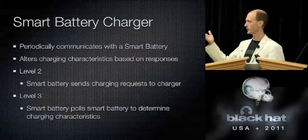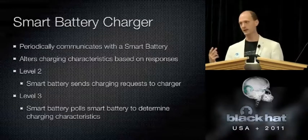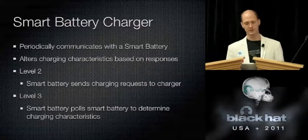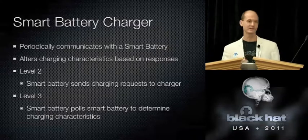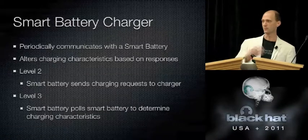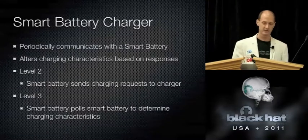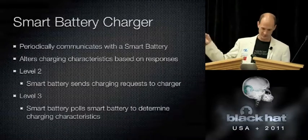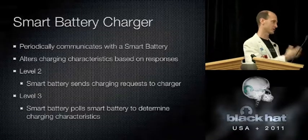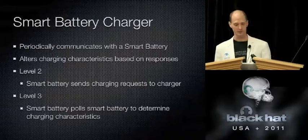Anyway, the whole point is the charger changes how much current it delivers based on what the battery tells it. So there's 2 kinds of chargers. There's one called a level 2 charger, and these are the dumber of the chargers. Here, the smart battery just gives it data, it gives it information, and the charger just does whatever it says. So it's the battery's job to report to the charger in that case. And then the level 3 one's a little smarter. So here, that's wrong, it should say smart battery or the charger or whatever. The level 3 charger talks to the battery and asks it questions and decides. So it's less of a passive role there.